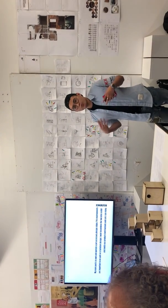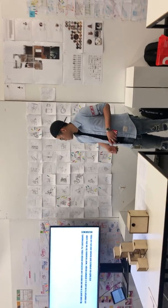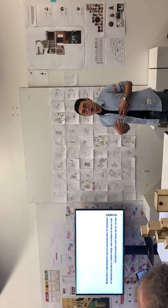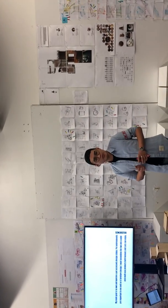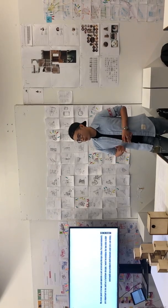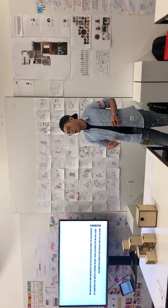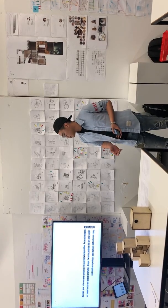Okay, why do I want to choose this product? Why do I want to design this product? Well, one pack accessory design studio is my dream. But more importantly, I want to create cat furniture not only for the cat, but also for the humans.